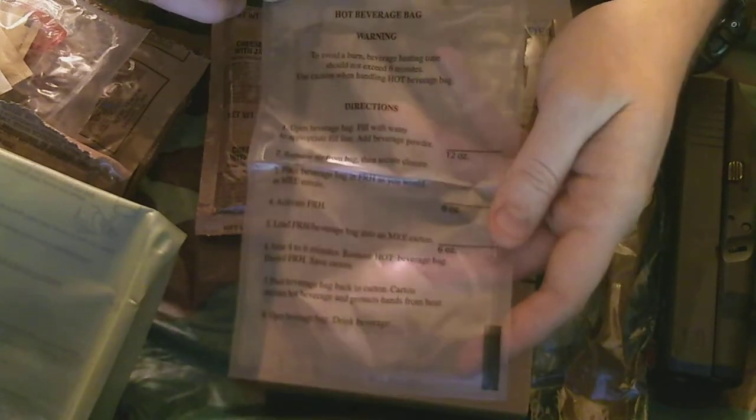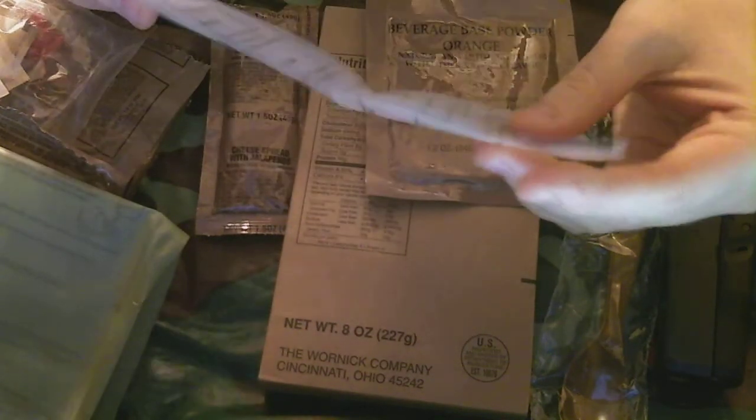And then you have your hot beverage bag, just a pretty robust bag with a very good seal on there that you can add your liquid in if you want to make a hot coffee or some other sort of hot drink. They sometimes give you different beverage powders. Or you can just store gear in here that you want to be watertight, because that's a very good bag, maybe only 1 mil thick, but it's a good bag nonetheless.